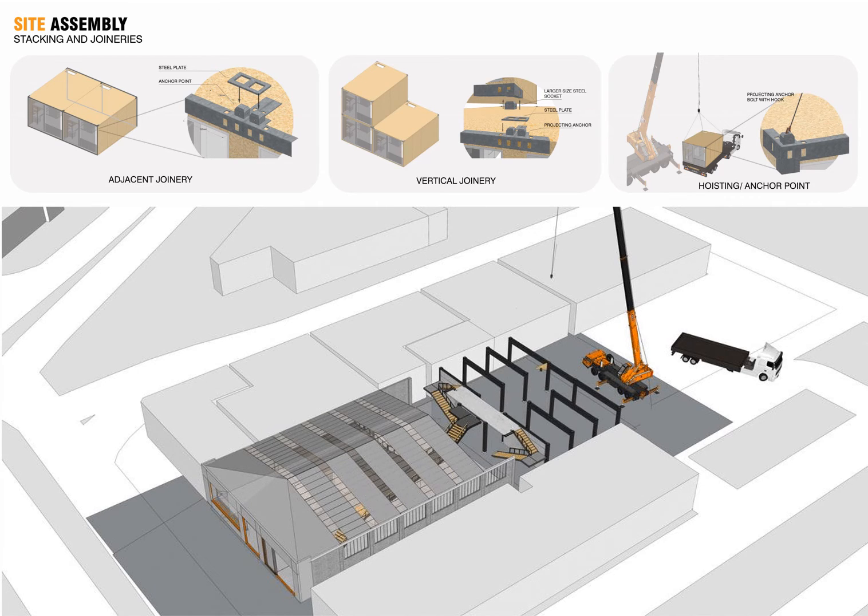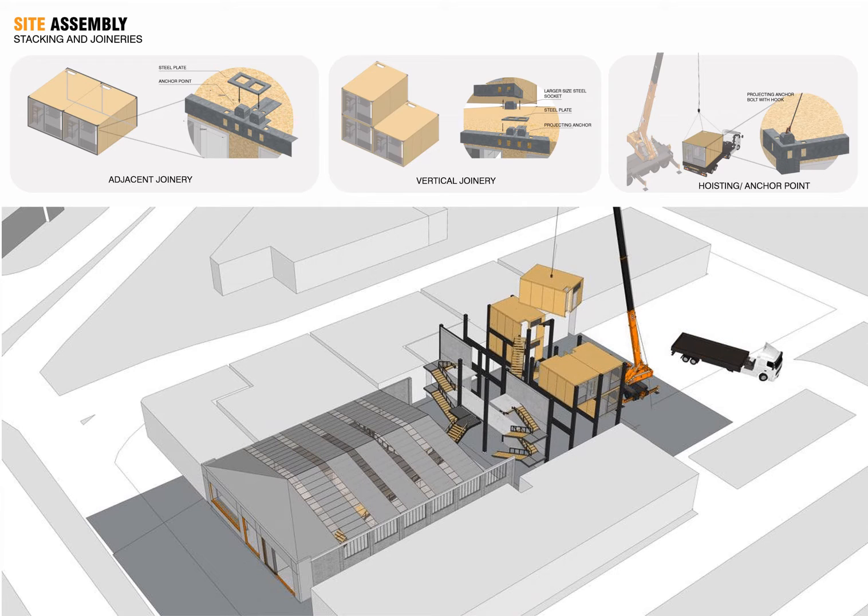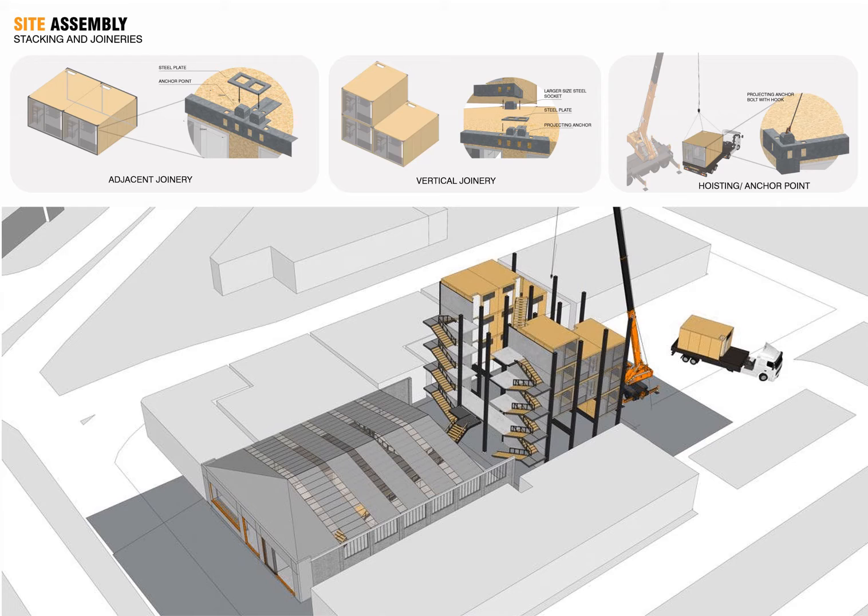The constructed prefab modules are brought to site and placed. The stacking starts with two modules on first floor level by taking the support of the columns, beams and shear wall. The rest of the modules are stacked and locked on each other with horizontal and vertical joinery. The connections between the structural elements are bolted for an ease of assembly and disassembly.